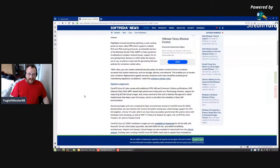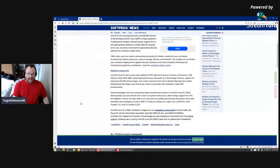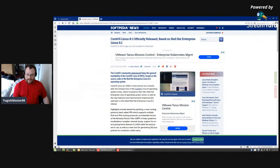Updated components. So basically, here's all the updated components for you guys. If you watch the recording afterwards, you can pause and read all this. But as you can see, these are all the components here, like the FIPS 140, Common Criteria certifications, XDP, Express Data Path, so on and so on. So that's pretty much the update to CentOS Linux.